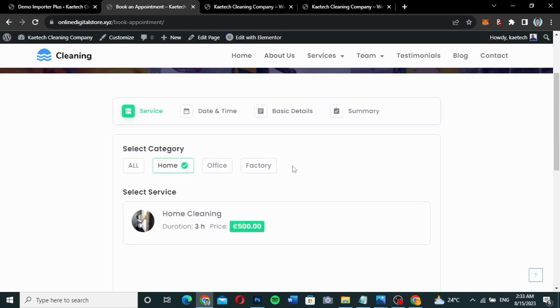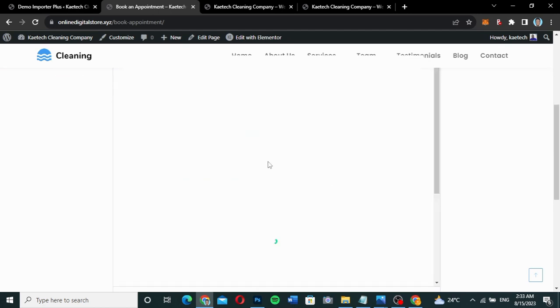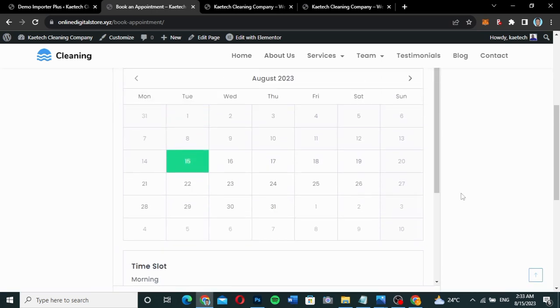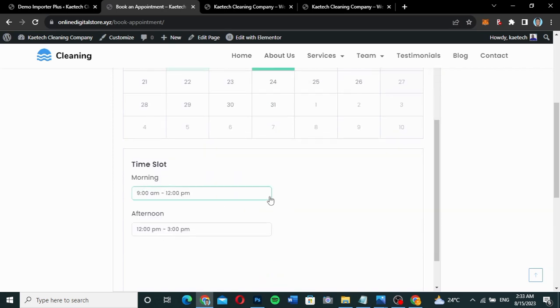Okay, so now they can check the category that they want. So maybe they want an office cleaning, they can just select this one. When you select, it's going to open the date and time, and go to the next step for you. Now you choose your time or your date. So let's say I want it to be on a Thursday over here, and then the time slot you can choose. So we have morning and afternoon. Which one do you want? Let's say I want it to be in the morning.